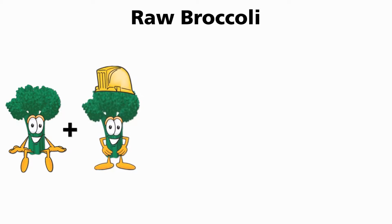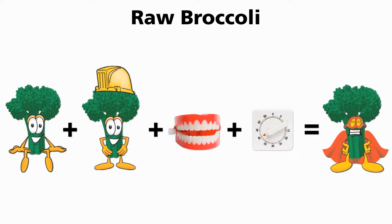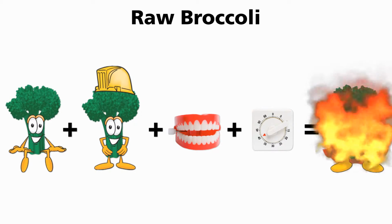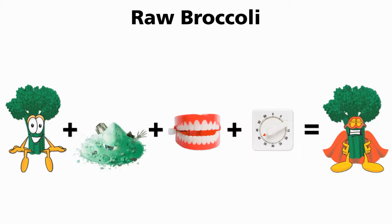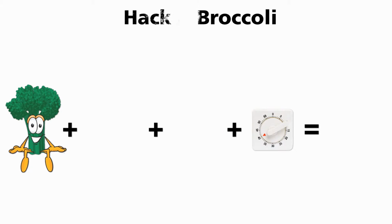In raw broccoli, when the sulforaphane precursor, called glucoraphanin, mixes with the enzyme, called myrosinase, because you chopped or chewed it, given enough time, sitting in your upper stomach, for example, waiting to get digested, sulforaphane is born. Now, the precursor is resistant to heat, and so is the final product. But the enzyme is destroyed, and with no enzyme, there's no sulforaphane production. That's why I describe the hack and hold technique.